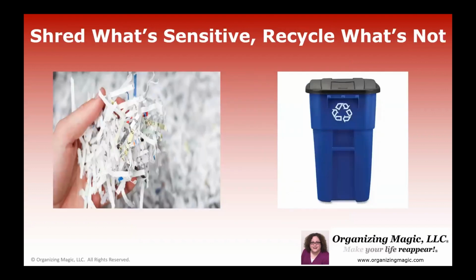It's important to deal with the paper left behind as you're opening your mail. Shred things that are sensitive and recycle things that are not. Now, what is the difference between the two? I have some controversy about this with some of my clients. I have clients who feel like any envelope or piece of paper that has their name and address on it is sensitive and should be shredded.